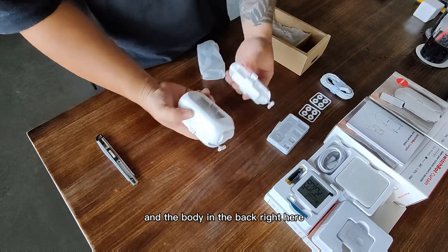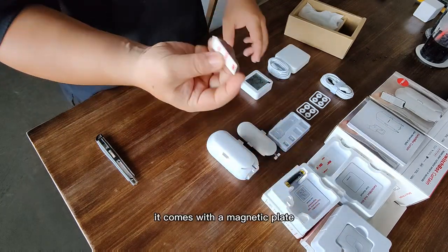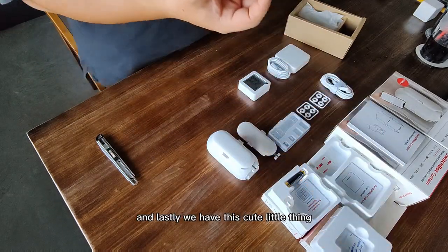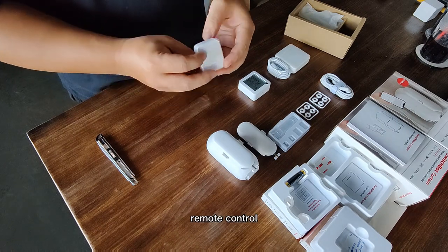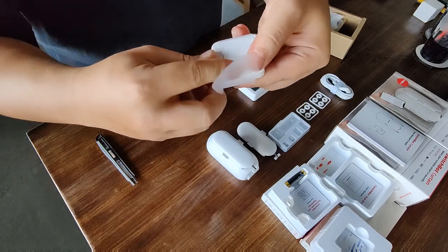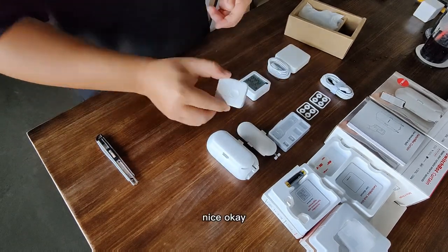And the body at the back, right here. Okay, it actually looks really nice. It comes with a magnetic plate, so if you want to stick it somewhere on the wall, it's easy for you to see. And lastly, we have this cute little thing. So this is a remote control. If you don't feel like speaking to the SwitchBot, you can just press this button. Let me tear this out for you. Looks really clean and cute. Nice. Okay.